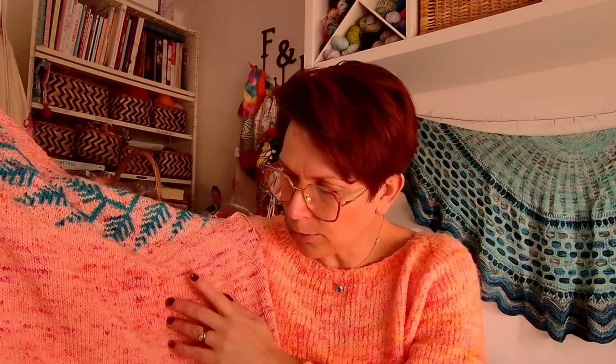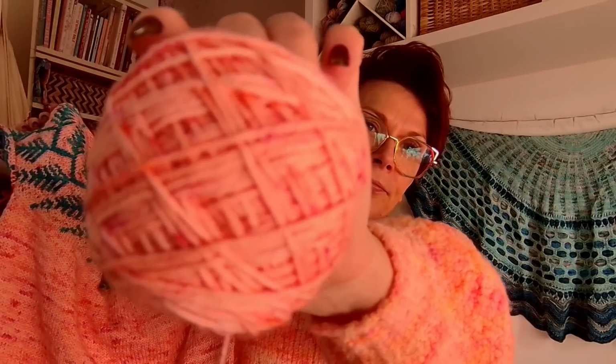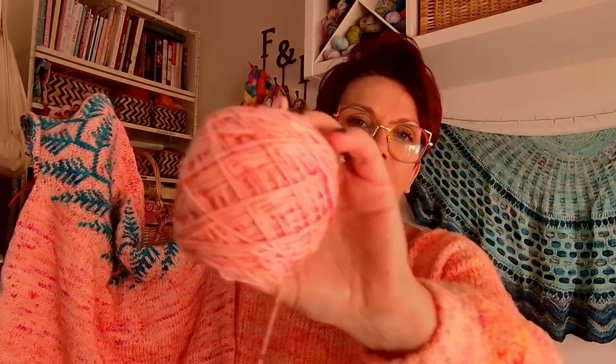So this is the Forestland sweater by Jennifer Steingass, who is Knit Love Wool, I think. I'll write it down here if it's different. And she does lovely colourwork yoke patterns. So I have used yarn from Truly Hooked, which is this pink. I mean, it looks the same as this. It's not, it's pinker.